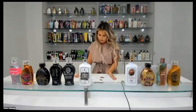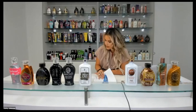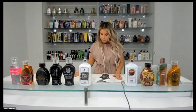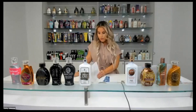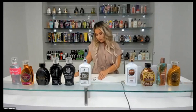To figure the price per session, you're just going to divide the price by the ounces to find the cost per session. For example, I can give you some of the cost per session. Moroccan Midnight is going to be $4.22 per session. Filthy Rich would be $3.42 per session. Opalescent is $3.19. Him Atlantic is going to be $1.94. White to Black is $2.94. And Brazilian is going to be $2.15 per session.